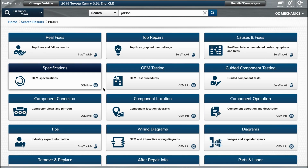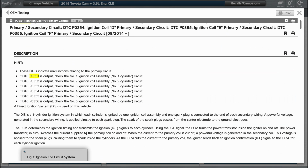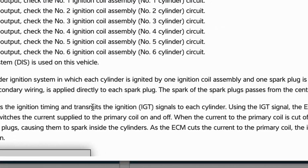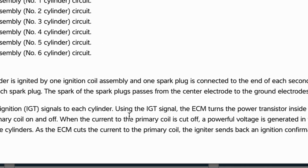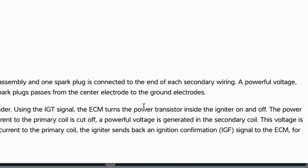Something where I can talk about this. All right, this is really cool right here. Look at this. Let's read this. The ECM determines ignition timing and transmits the IGT signal to each cylinder. Using the IGT signal, the ECM turns the power transistor inside the igniter on and off.